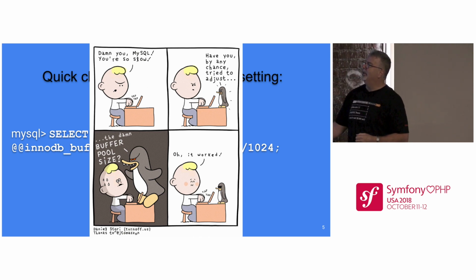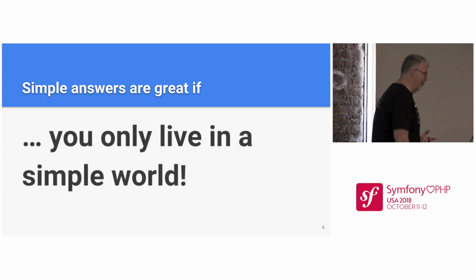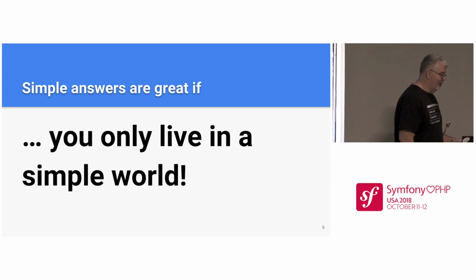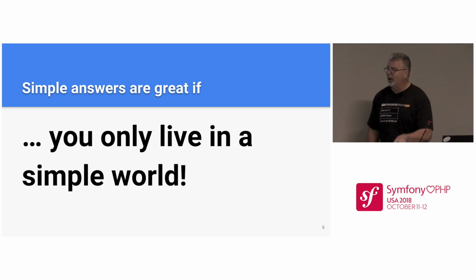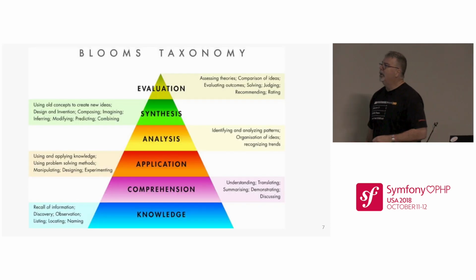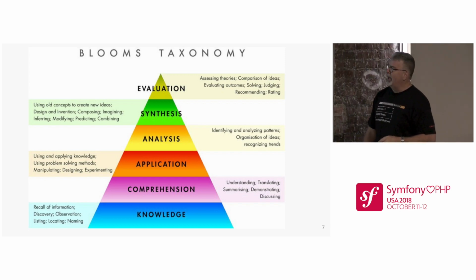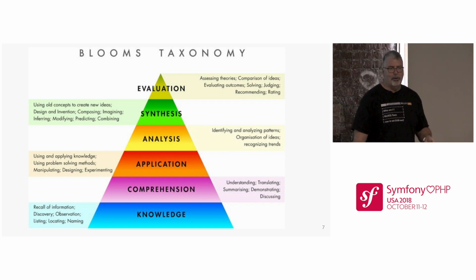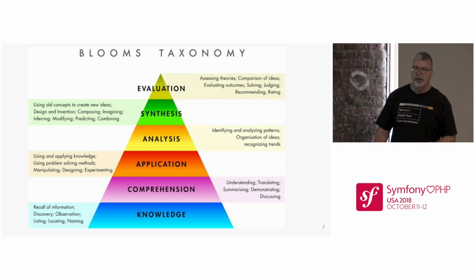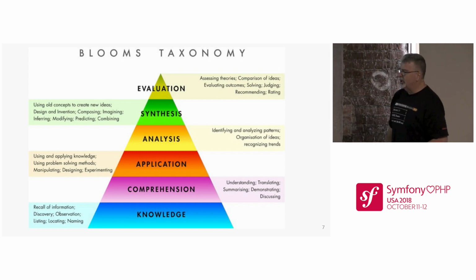So simple answers are very wonderful things, but most of us live in a more complex world where simple things just tend not to lead us down the path we want to go. What I'm trying to do today is move you up on Bloom's taxonomy. This is giving you knowledge to empower you to help you advance your career or advance yourself the way you want to go. At the very bottom is basic knowledge.